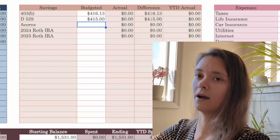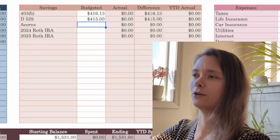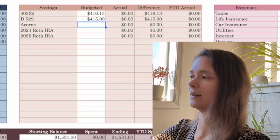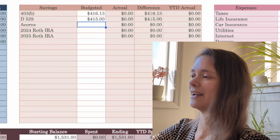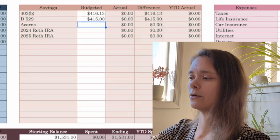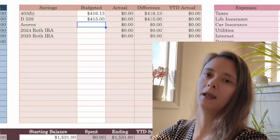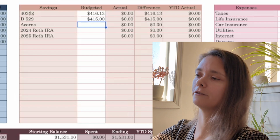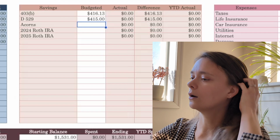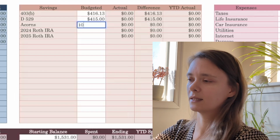And then my daughter's 529, we contribute $415 a month. We're trying to hit the $5,000 goal again. This time, all of it contributed to our state 529, so that we don't have the issue that we had this year with that. And then for my Acorns account, I just contribute $5 a month, and then there's a roundup of usually $5 a month as well. So I budget $10 contributed, but sometimes it's more, sometimes it's less.